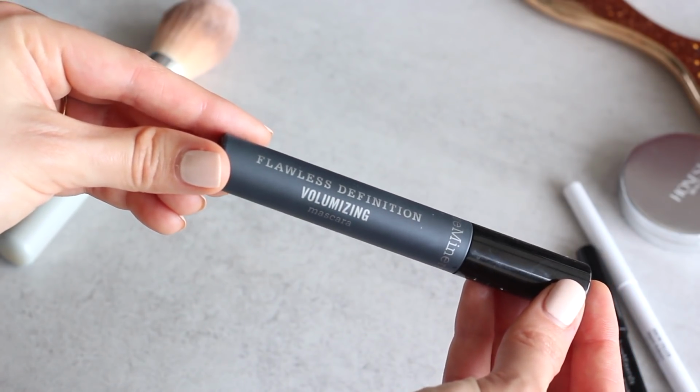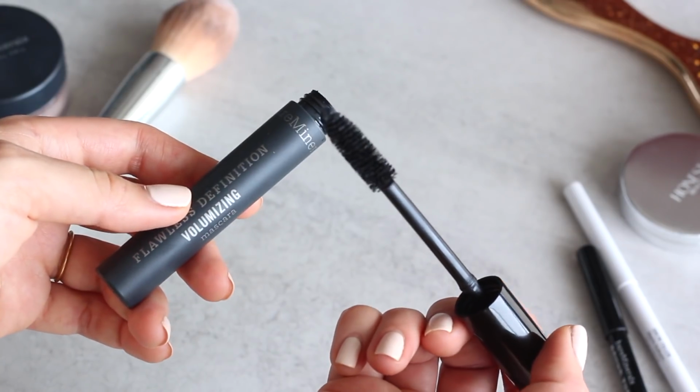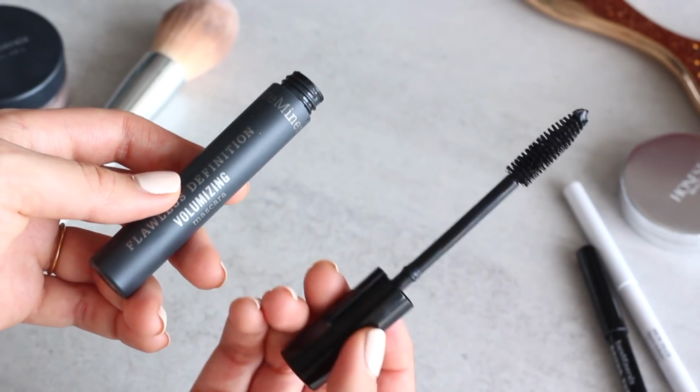And then for mascara, I'm using my Bare Minerals Flawless Definition Volumizing Mascara in the shade Black. This has an amazing brush. I'm pretty obsessed with it. So I just do mascara on my top lashes and then a tiny little bit on my bottom lashes just to bring the whole look together.